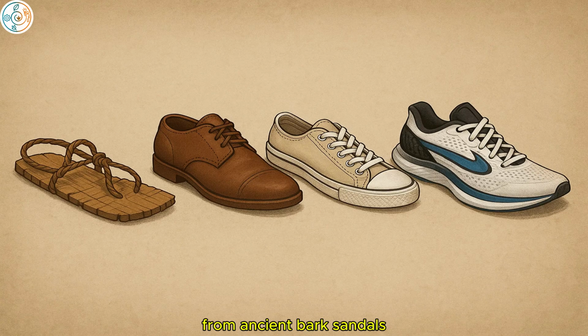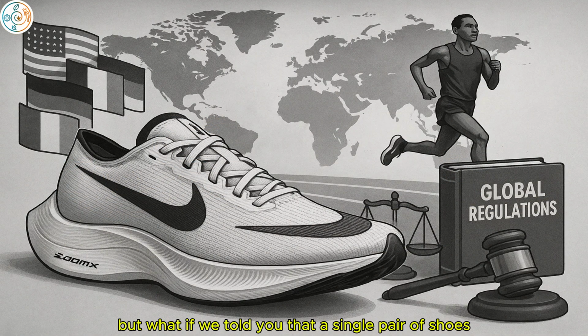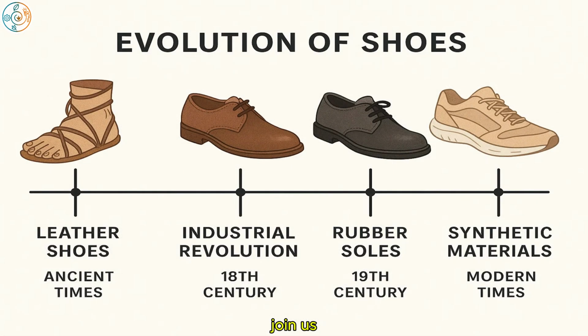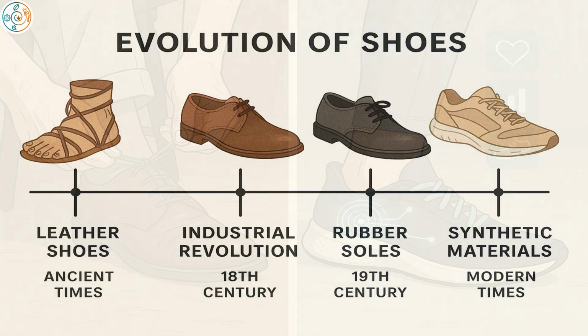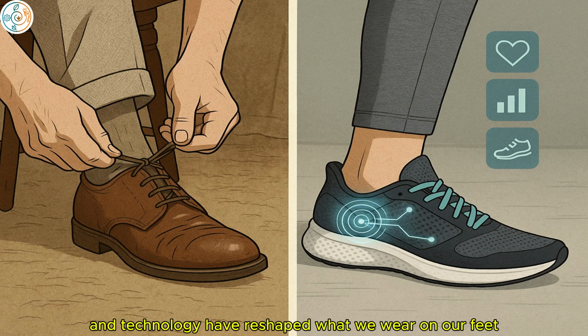From ancient bark sandals to today's high-tech performance footwear, shoes have evolved far beyond their original purpose of protection. But what if we told you that a single pair of shoes not only changed the marathon world, but also led to global regulations? Join us as we walk through 10,000 years of shoe evolution, exploring how comfort, style, and technology have reshaped what we wear on our feet.